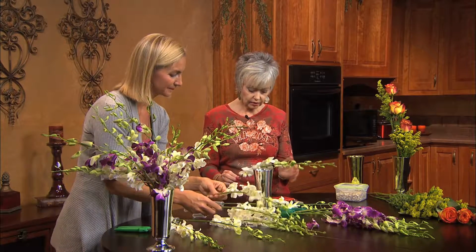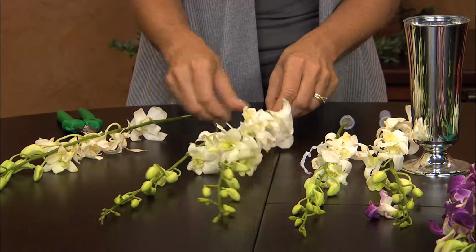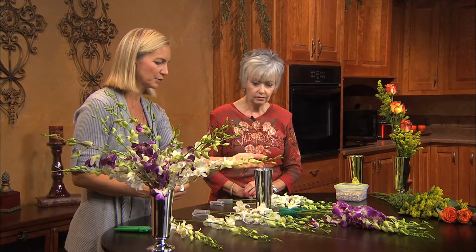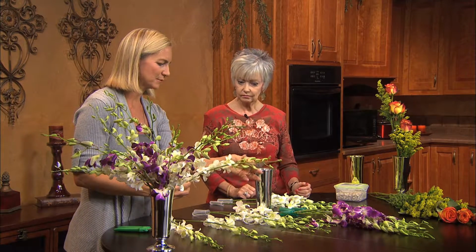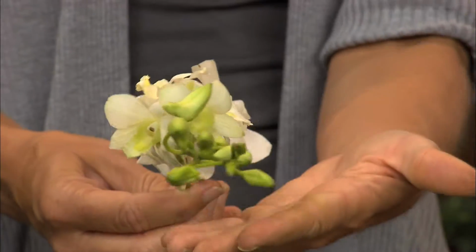And if you're buying orchids, this is what you want, where some of the blooms are open and some of them are not. So you have longer beauty. Longer beauty. And the buds you want to look for, you want them to be green. You don't want them to be yellow or brown, and you want them to be perky, kind of like a fuchsia bloom before it pops. So you know they're going to continue to open.